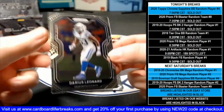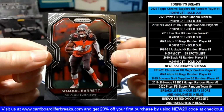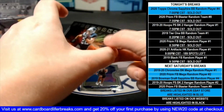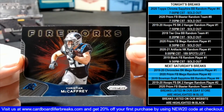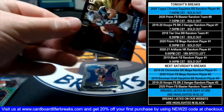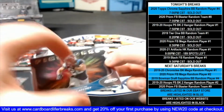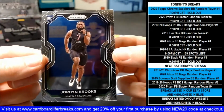Darius Leonard, Shaquille Barrett, and then we have a Fireworks Christian McCaffrey insert, and then our rookie card in this pack is Jordan Brooks.